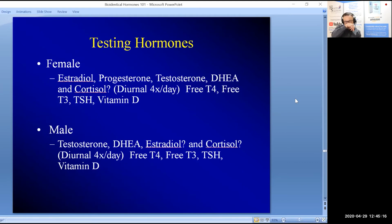So when it comes to testing of hormones for a female: estradiol, progesterone, testosterone, free testosterone, we'll talk about that a little bit later in case studies, DHEA and cortisol. So cortisol, stress hormone, if you're drawing blood, usually you just get one in the morning. I don't necessarily like just a morning cortisol because I'd like to see what's going on throughout the day, so we can see if the cortisol is following the diurnal variation, highest in the morning, lowest at night, going down throughout the day. Saliva testing is more convenient if you want to do 4 times a day cortisol testing.